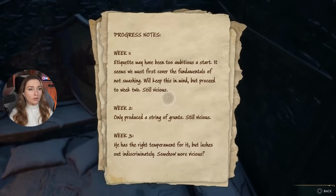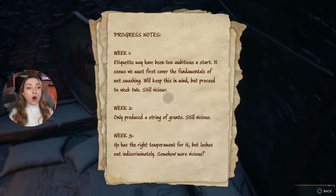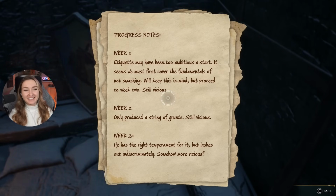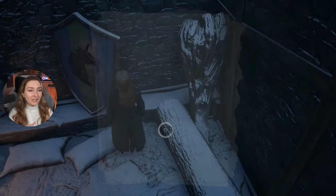What's this? Oh, a book. Progress notes, week one. Oh, this is her progress. Etiquette may have been too ambitious a start. It seems we must first cover the fundamentals of not smashing. We'll keep this in mind, but proceed to week two. Still vicious. Yeah, she went straight for table manners. Week two only produced a string of grunts, still very vicious. Week three, he has the right temperament for it, but lashes out indiscriminately. Somehow poor fishes. It seems like her work was doing the opposite, like it was regressing and getting worse.